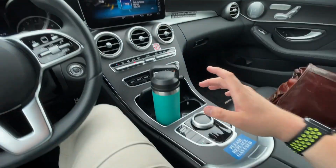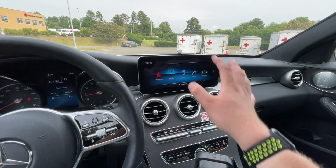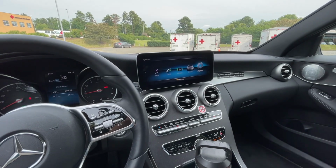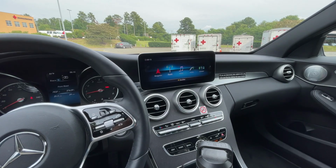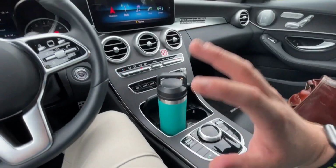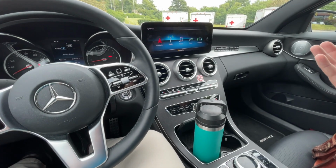Your screen in the middle, as I said, this is the updated command system from my car, which honestly, I'm not a fan of the way the interface looks, but it works very well. Super easy to use. I'm honestly not sure if this has Android Auto or Apple CarPlay, but it's a 2020, so I imagine it does. But super easy to use, all controlled by down here. Like I said, very traditional, which is what I appreciate about this car.